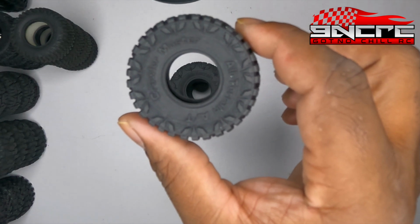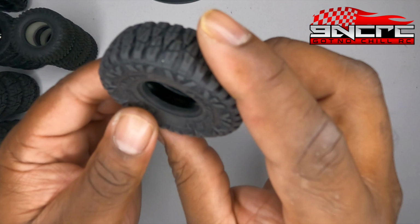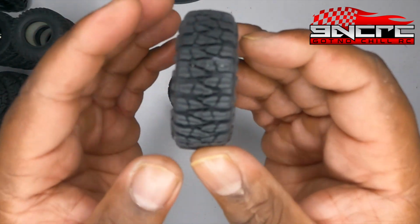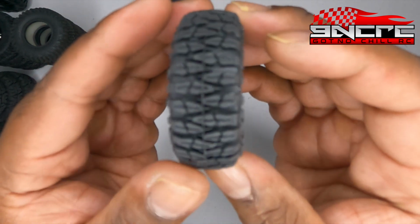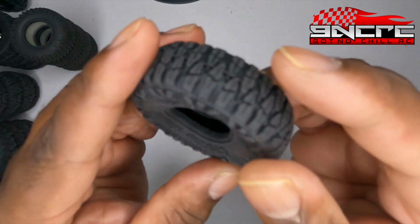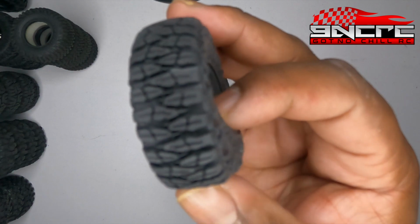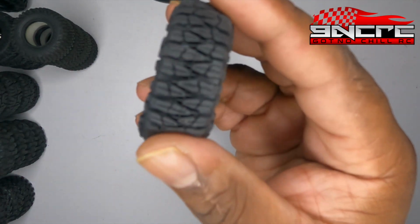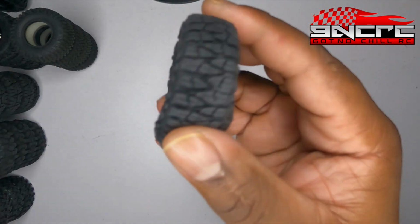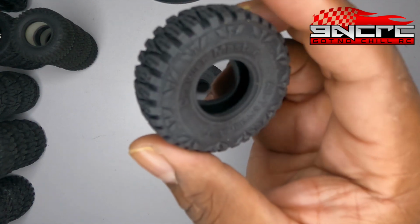Up next is the Crawler Master All-Terrain. Now, I haven't used these, but I will say I saw Ben this weekend at the course. He used these, and he really did well. But he said he's been breaking them in for a long time. So I'm assuming these have to really be broken in. I really like the pattern on these. These are real big, but I really like that pattern. And I really want to use them. So I might eventually break them in and see how they work.